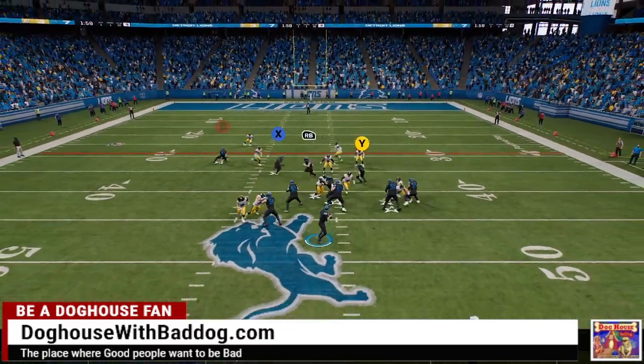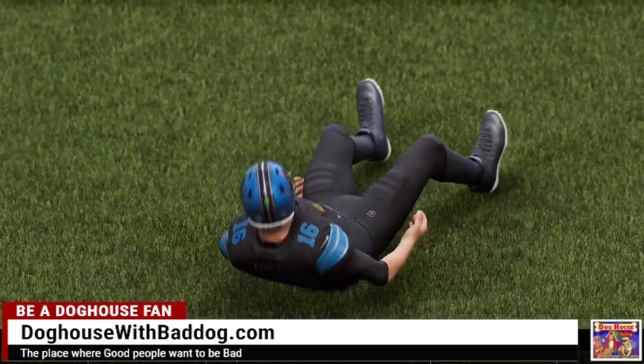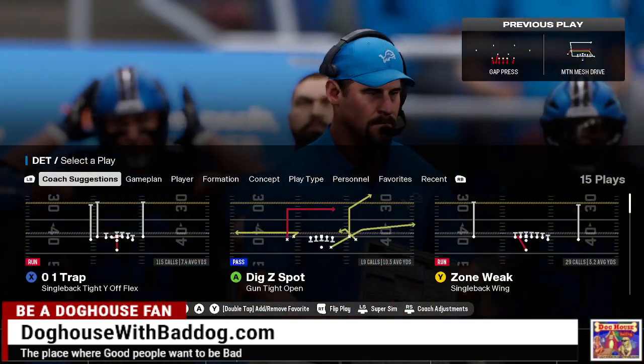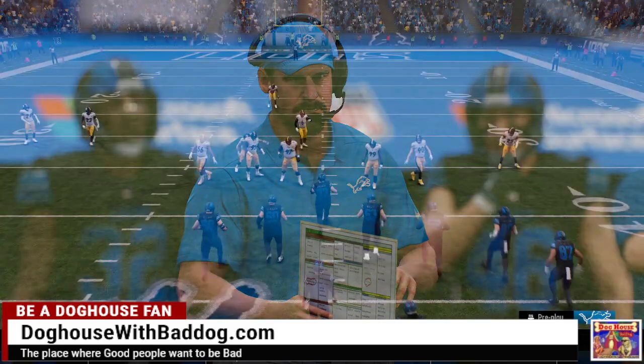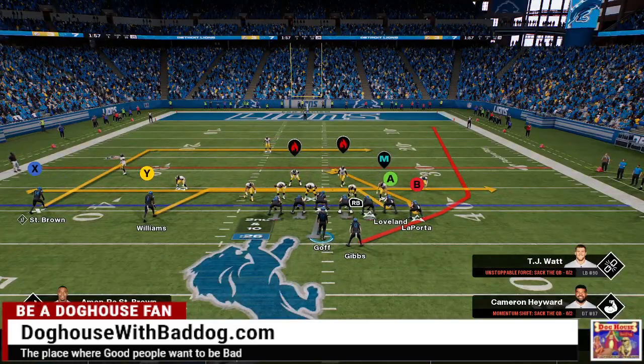Back to throw, Goff. Oh, the ball comes out on the hit, but they'll say it's incomplete. Offense was moving it a little bit, had them back on their heels, but they earn a brief pause by forcing the incompletion. That gives them a quick chance to regroup and try and mount a stand before they're backed up even further.